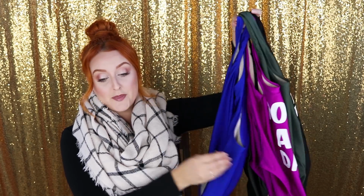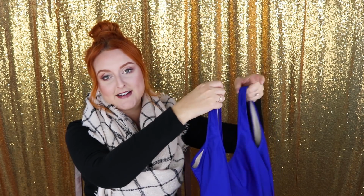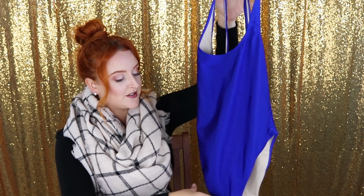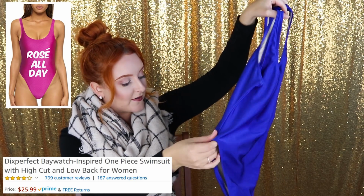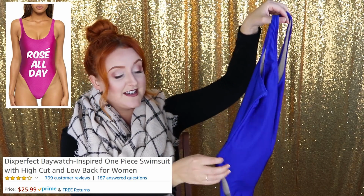These I bought on Amazon. You can tell I liked them so much that I bought them in almost every color. So these are the Dixie Perfect swimsuits, D-I-X. I am more curvaceous. I'm out of shape. I've got a little bit of a pot belly because I really like myself some cheeseburgers and some ice cream sundaes, you know what I mean? And I've got really large hips. So these are flattering swimsuits and they don't break the bank.